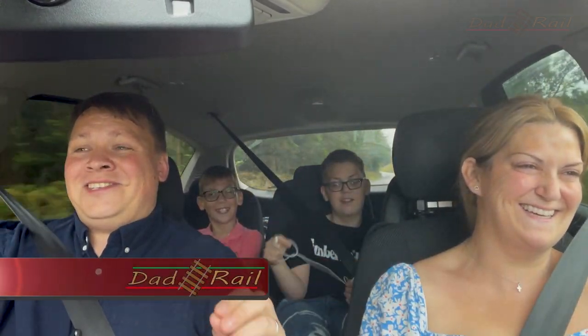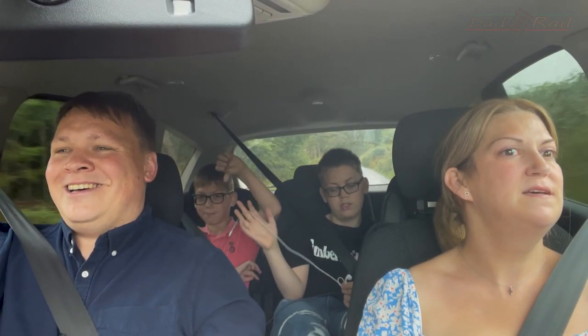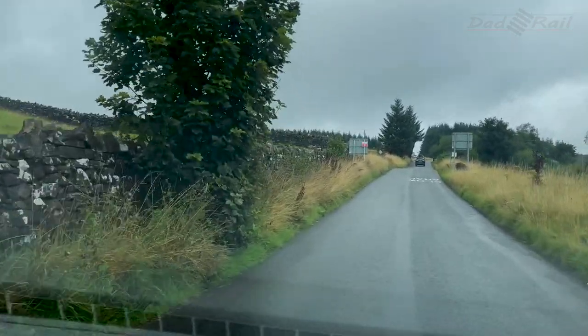We're heading for Pant station on the Brecon Mountain Railway for a trip on this very, very scenic railway. Unfortunately, the weather in Wales today is less than scenic. In actual fact, it's pretty abysmal, but hopefully we'll still get some really nice shots. So we're going to go for a ride on the train from Pant up to where it terminates.